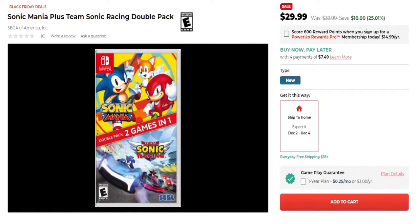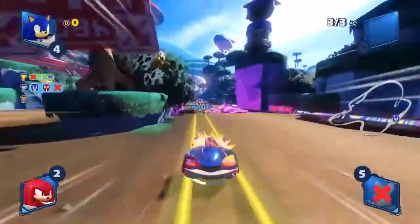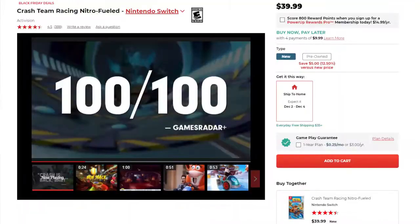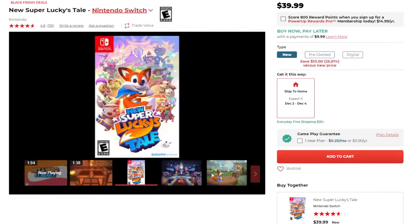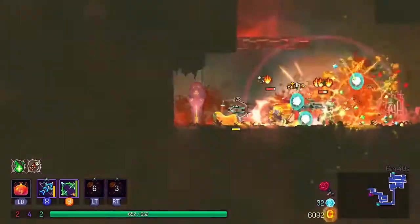And then this year they brought out a Sonic Mania plus Team Sonic Racing double pack, and it's only $30. Both of these games are really fun, and it's the same price as buying both of them separately. From there you have Crash Team Racing, New Super Lucky's Tale, Hollow Knight, Moonlighter. Dead Cells has a Game of the Year edition now, so look for that one. It has all the DLC added in.